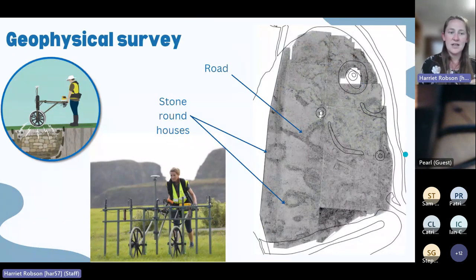Geophysical surveys. This essentially looks beneath the surface to see what's buried. It uses something called ground penetrating radar. You'll see the diagram on the right shows data from ground penetrating radar, and this is a site up in North Wales, Dinas Dinllaw. You can see these round circles here are actually the outlines of Iron Age roundhouses beneath the top layer of the sediment. You can also see some roads there, those straighter, longer pieces.